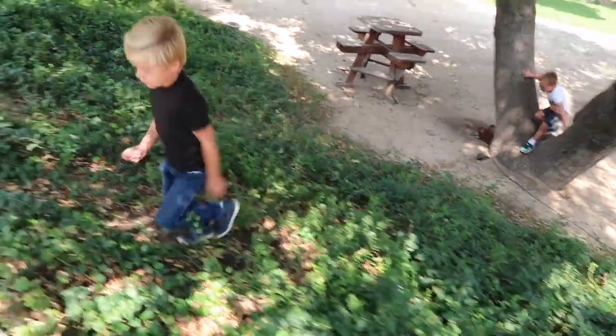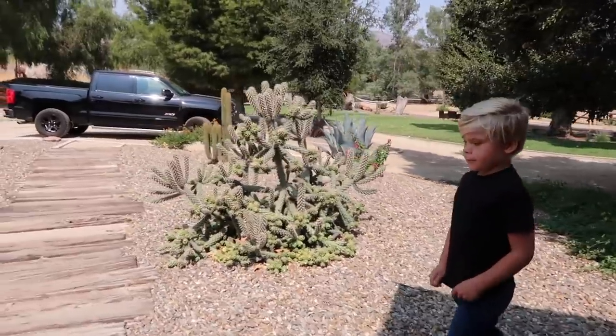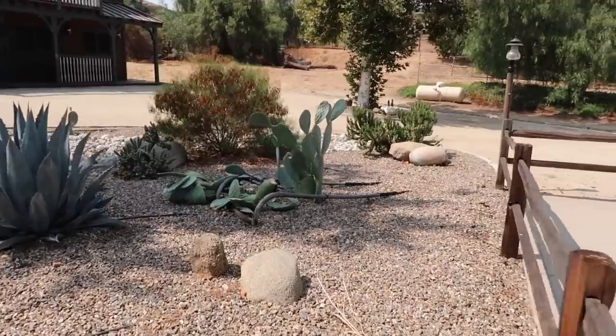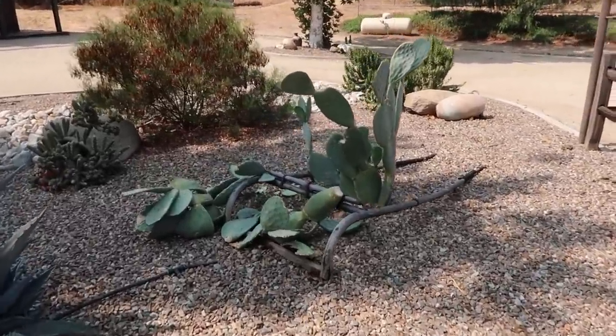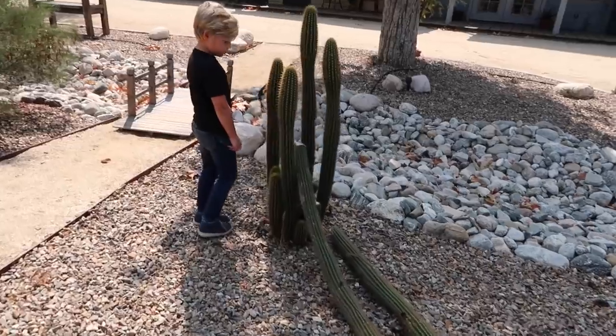So cool, we have this huge area over here too where the kids can like run around and play. So many cool things. Yeah, we gotta figure out where we're gonna do this outdoor scene with Daniel. You having fun exploring? Yes, it's awesome here. Yeah, they've got some really cool cactuses around here. It must have gotten a little too hot because there are a couple cactuses melting over here. Yeah, look at these poor cacti. I think the sun may have damaged them. This one broke off too.